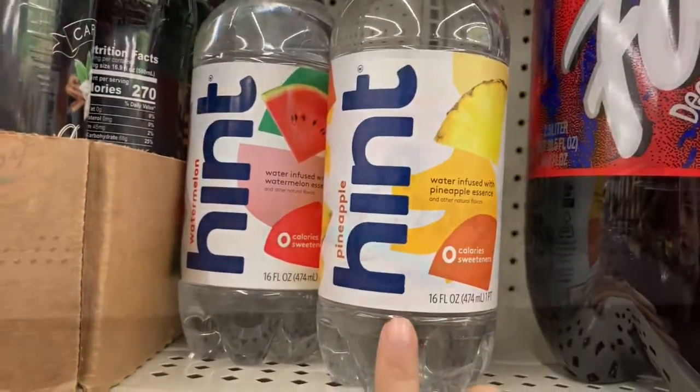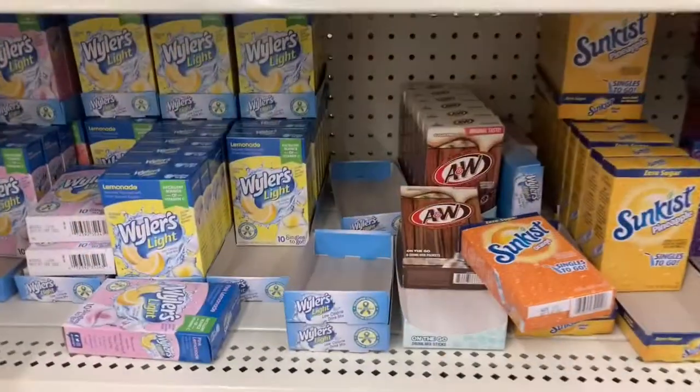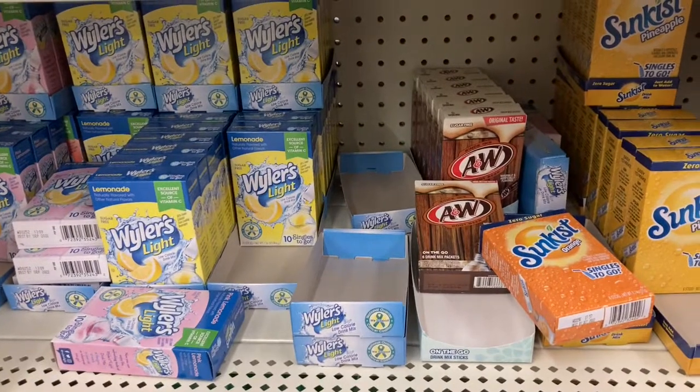So if you're looking for something like Koi, which again is probably better than pop, it still does have natural flavors. Say light, they do have aspartame, so I would stay away from any of the little packets.